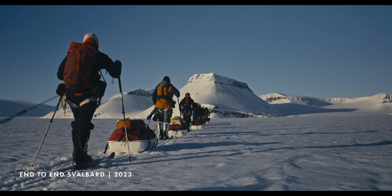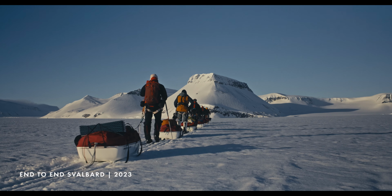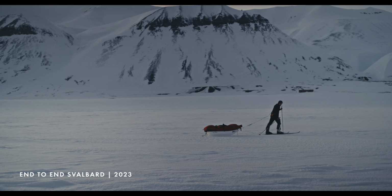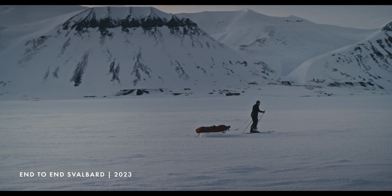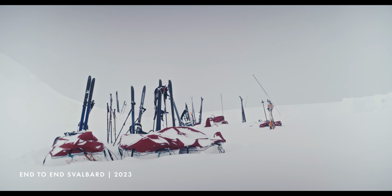So the pulkas we had were pulks from Acapulco, which were fairly big and also fairly expensive, but they were definitely worth it because they slide really good. They have good skis underneath the pulk, and they are kind of waterproof, so even if it rained, this cover would hold the rain and the water away, so it's kind of nice.